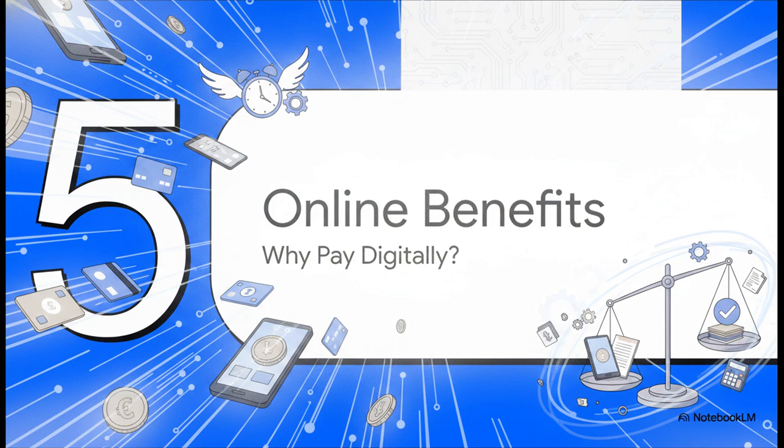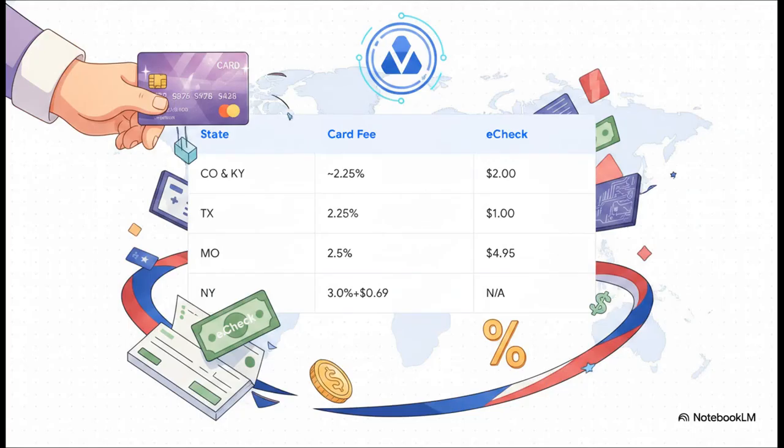Part 5. Benefits of online payment. Now that we know it's completely safe, let's weigh the sheer convenience of this whole system against the minor administrative costs of paying digitally. Transparency is key here. Because local governments usually can't absorb the cost of credit card processing, you are going to see vendor convenience fees. As you can see, these vary slightly depending on your region.